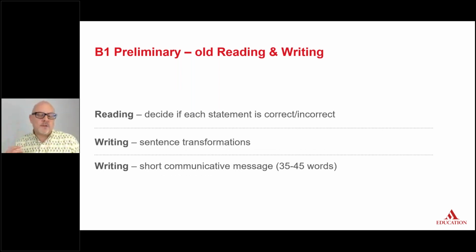In the old reading and writing paper, there were 3 task types that now aren't included. This is reading, decide if each statement is correct or incorrect. That's no longer on the exam. Sentence transformations are no longer on the exam, and the short communicative message, that's also no longer on the exam. Now, you may think that when students are preparing for a particular exam, if something is removed from the exam, then that should also be removed from their materials, from their class. I don't think it's as simple as that.